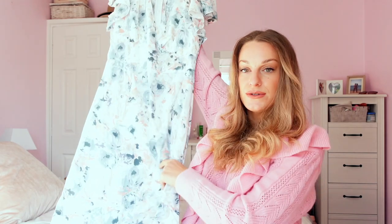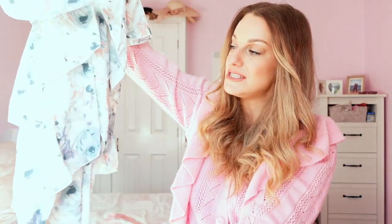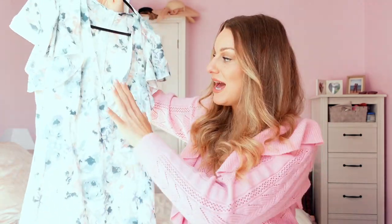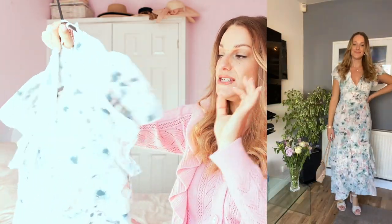However, the dress on, how it looks, how it flows, the fit of the dress, the style of the dress with these lovely frill tiers at the bottom. It's lovely and fitted, so it's really, really flattering. It's got a nice bust area, it's not too low. I love the little frill sleeves. I do think it's absolutely beautiful.